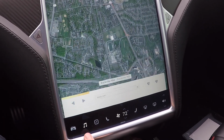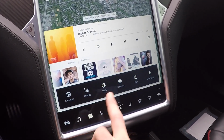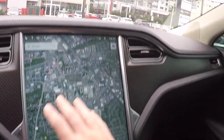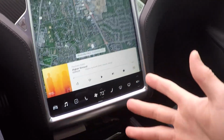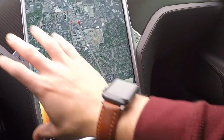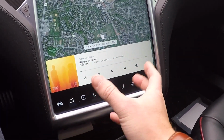And you can also just tap the music to get music back. Those are my seat heaters. And then this just pops up on top of the music. So it's just sort of a new interface. They've gotten rid of the bar at the top and the bar at the bottom. Everything is down here now. Now that I've gotten used to it, I actually do really like this setup. I think it's great. It's not just half the screen or all the screen. You have nav now, which is all the screen with this little bit of an overlay for the mini player. So it is kind of nice.